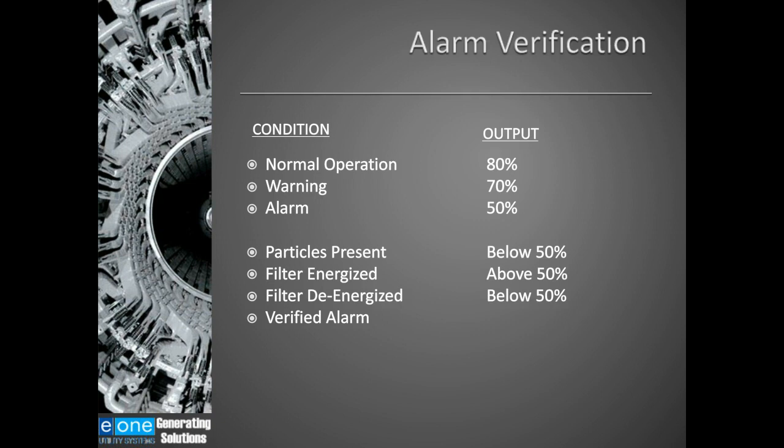So the alarm verification is a three-step process under normal operating conditions. Again, the output is 80%. It will go into a warning at 70%, and it will begin the alarm verification sequence at 50%. So particles present, it's 50%. The filter's energized. The output goes back up to 80%, goes above 50%, back up to 80%, and then after a given time period, the filter is de-energized, and the output drops down below 50%. That's when we know that we got a verified alarm in the piece of equipment.